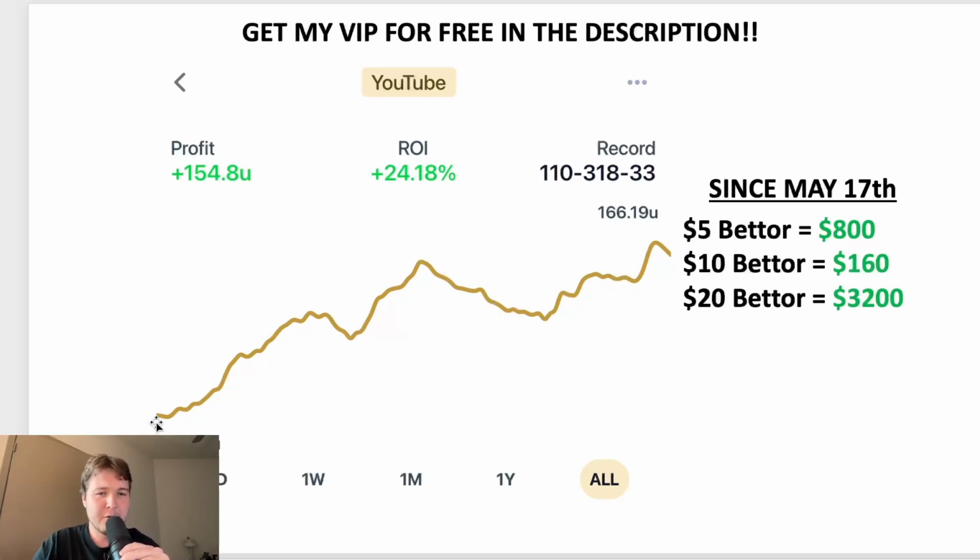But going over the performance in the past month and a half, since May 17th, we've been doing really well. We've had our peaks, we've had our valleys, and all of these jumps up right here are when we hit 10x's, and those are really our big days where we're going to shoot up and peak again.